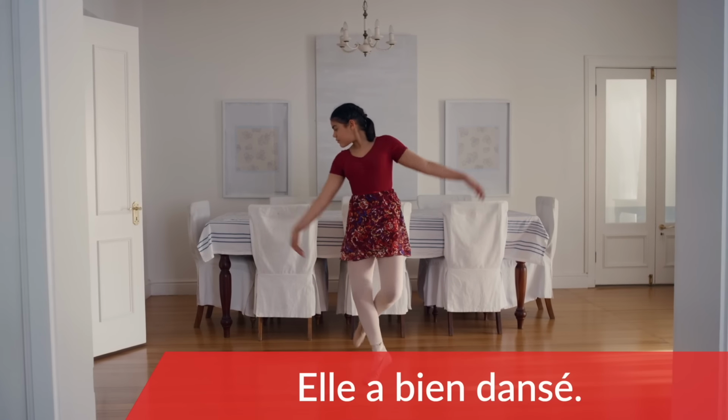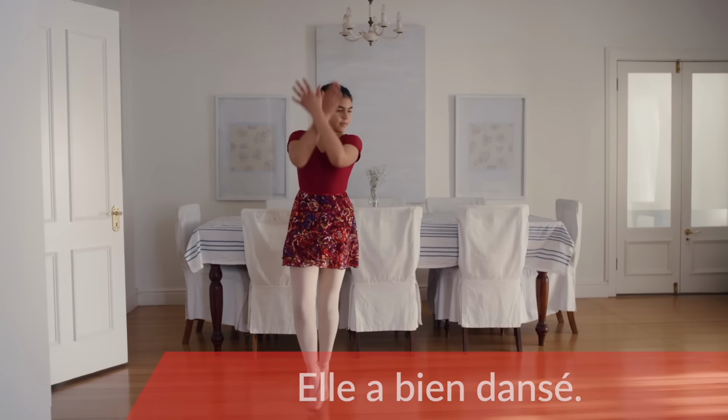Can you guess how to say she danced well? Yeah, it is elle a bien dansé. Elle a bien dansé. Now, some verbs use être instead of avoir.